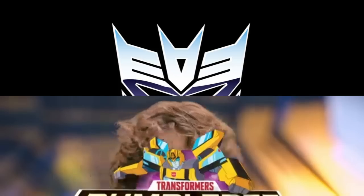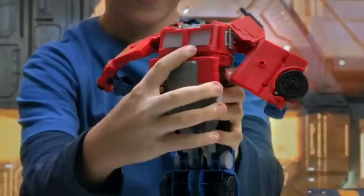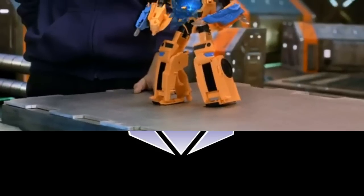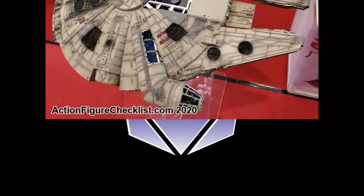So new Transformers Cyberverse Battle Call. Voice-activated play that turns your voice into a battle call. Bumblebee, activate Energon armor. Go Autobots! Convert. Then command to Power up. Shields up. You got this, Optimus. With the new Transformers Battle Call figures. Each sold separately, batteries not included.